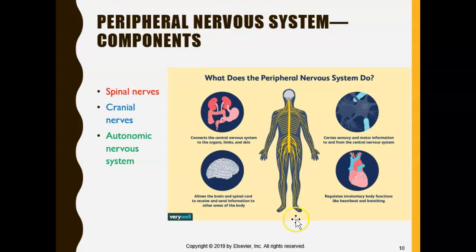Now let's look at the peripheral nervous system. So the peripheral nervous system is all the branches from the brain and spinal cord. So you can see it goes all the way down to your arms, it goes all the way down to your leg, to your toes, so it extends everywhere. And we have 3 different components that we're going to look at.